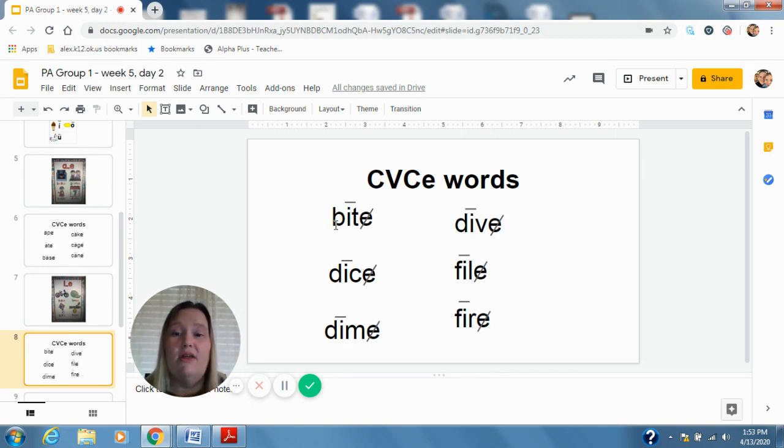We have B, I, T, B, I, T, bite. Next word. This is the opposite way. So this is a D. D says D. I, S. The C says S. D, ice, dice. Okay, last word for this line.